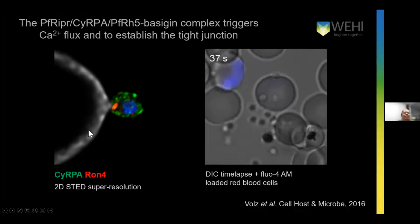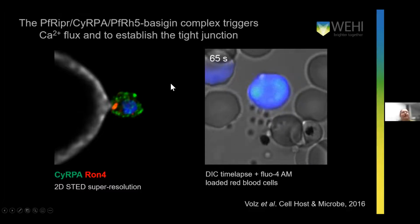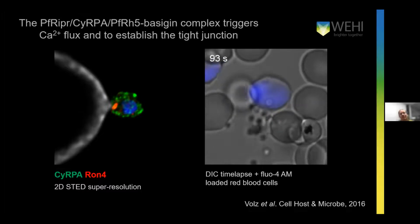And this just shows you a still shot of a merozoite that is invading a red blood cell. So in gray, here's a red blood cell membrane. Here is the merozoite with one of those proteins that was identified as being essential. So there were these 3 proteins from the parasite that are released in a sequential manner. They form a complex, they bind to the basigin receptor on the red blood cell membrane, and this triggers the calcium flux, which then leads to the formation of the tight junction. It's not yet established if they're linked, but it is known that the tight junction is formed after that. And then at that point, the parasite uses its actin-myosin motor to drive its way into the cell.